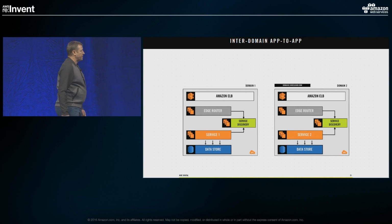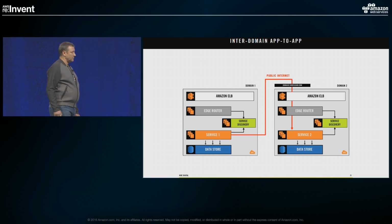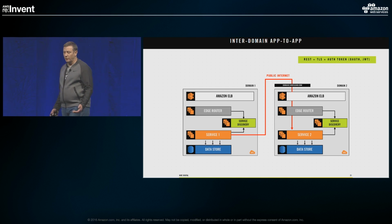If we want to communicate from one VPC to another, that happens over the public internet. So again, TLS encryption for this for sure. Again, we're using OAuth and JSON Web Tokens for authentication and authorization.